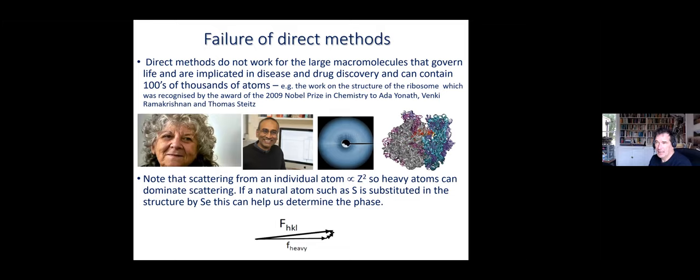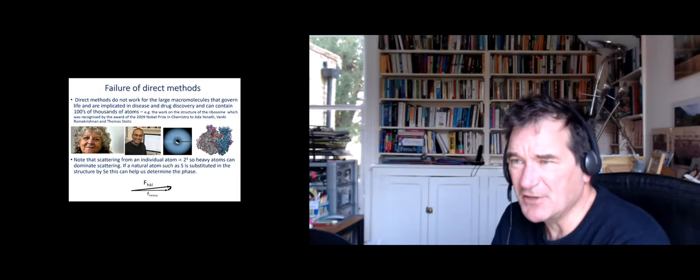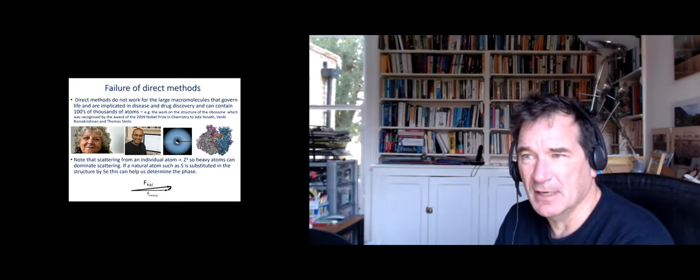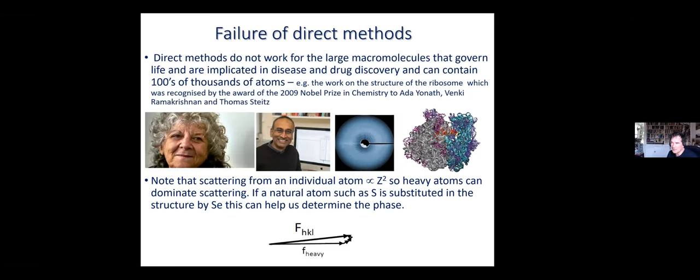The problem when you come to try and solve the structure of a wider range of materials, particularly the sorts of materials that are the stuff of life, complex biological systems, here the ribosome, these are materials that can have hundreds of thousands of atoms in the unit cell, and it becomes impossible to crack the problem with so-called direct methods. And in the next lecture, we will look first of all how traditionally chemists worked with biologists through chemical substitution to crack the structure, taking advantage of the fact that the scattering from heavy atoms is much stronger than the scattering from light atoms.